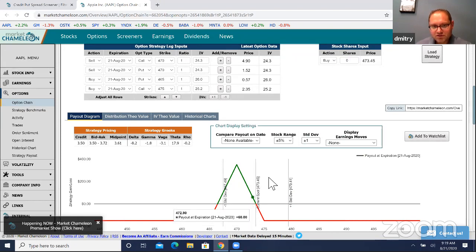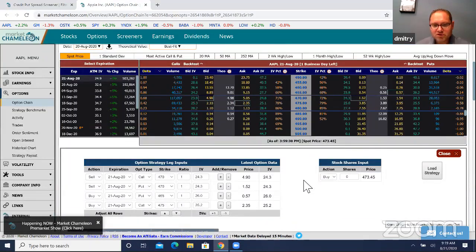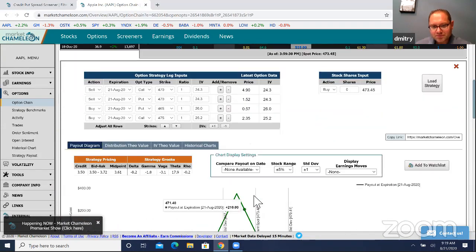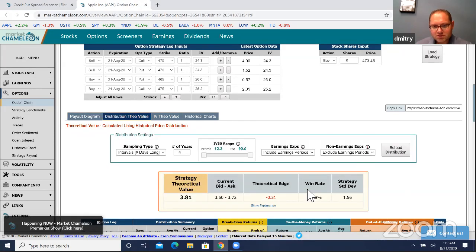If it closes right here, obviously the stock, that's as of yesterday's close. Now it's already 476.85. So these are closing prices. The options didn't open yet. They don't trade in the pre-market. But that's what it looks like today at expiration.